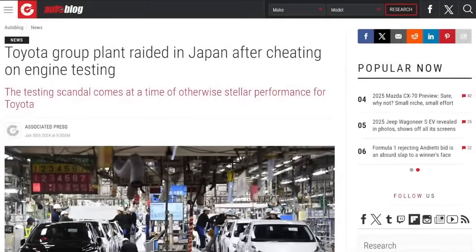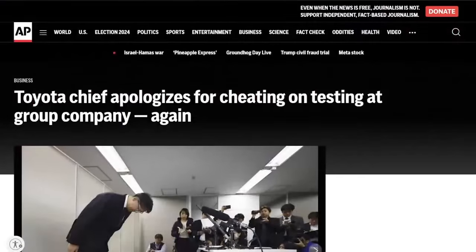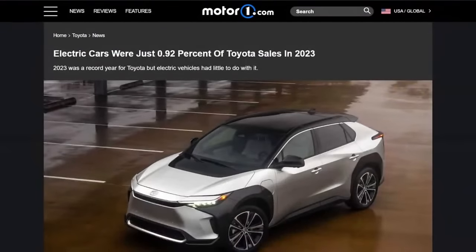Japanese officials conducted a raid on a Toyota affiliated plant, after the company admitted to cheating on engine testing. Akio Toyoda, the chair, apologized for the scandal and vowed to steer the company out of it. CEO Koji Sato apologizing for the combustion testing scandal, now engulfing the company, whilst data this week revealed they fell further behind the rest of the industry, with electrified sales just 0.92% of their business.